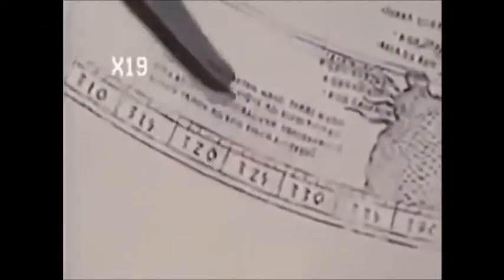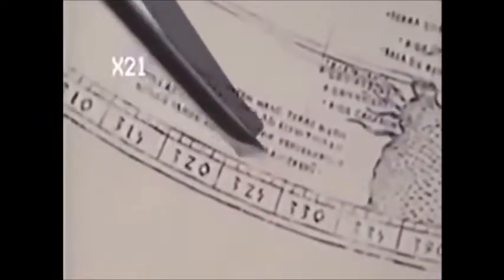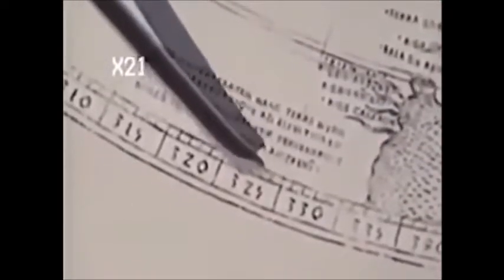Further south, this little sentence here describes how Portuguese sailors entered a frigid zone and were able to reach the 90th degree, or the South Pole. Could it be possible that 400 years ago, Portuguese sailors actually reached the Antarctic Pole and beat Scott and Amundsen?